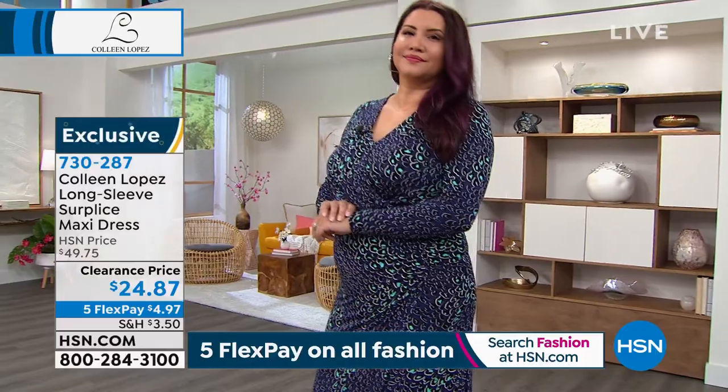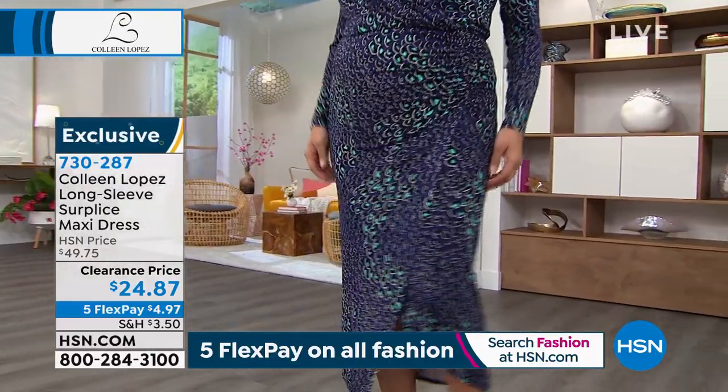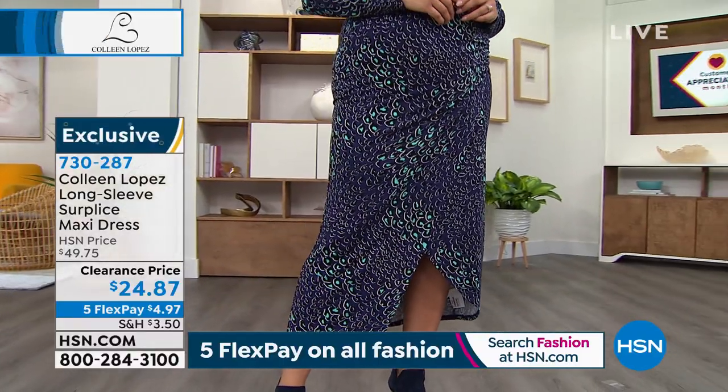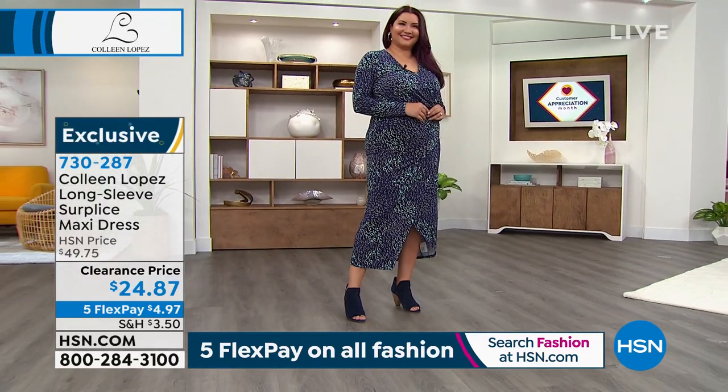We have it in solid black. We have it in island teal, which is a gorgeous teal. And then we also have it in a spring berry. So that's coming up. You might want to order early on that one. Okay, now let's talk about my sweater.